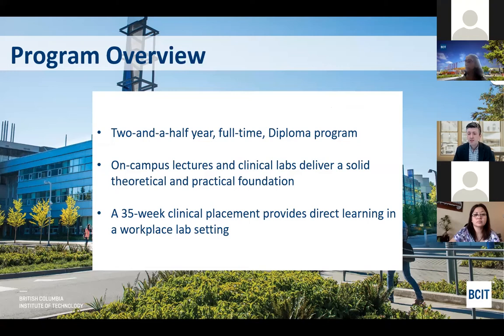And then you move on to a workplace site out in the clinical, and that's a 35-week placement. You're going to work with a preceptor on patient samples on a more direct, hands-on level. So it is a great way to learn and practice here at BCIT, and then employ those skills in the real working environment. And again, obviously you will be under preceptorship while you're there. So that's how the program is designed. Next slide.